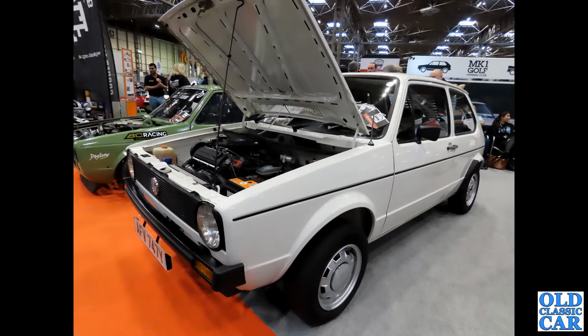Okay, VW Golf next. We've got a very original, very straight looking Y-plate Mark 1 three-door VW Golf, and not a GTI, which makes it a little bit more unusual. There's a very modified example alongside that, but I just had to grab a snap of this super clean white example.